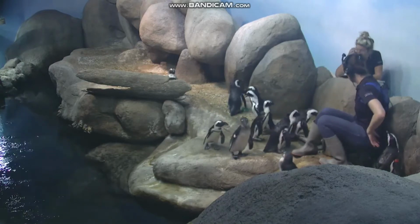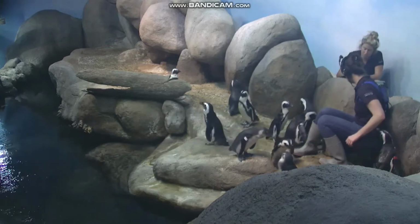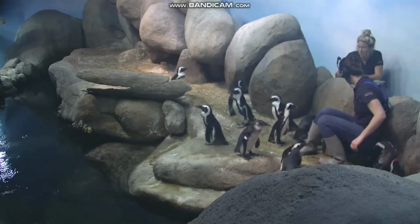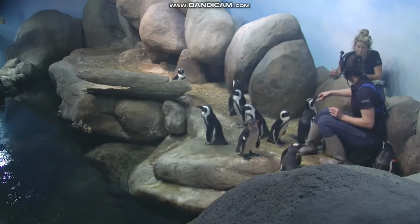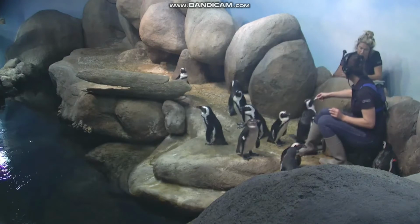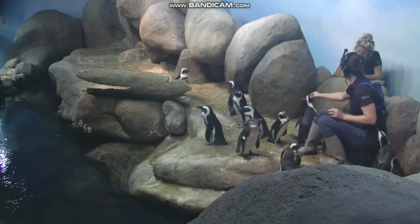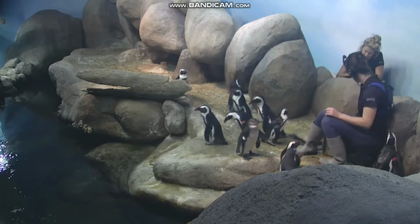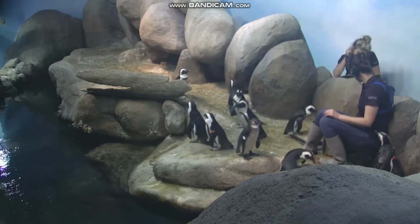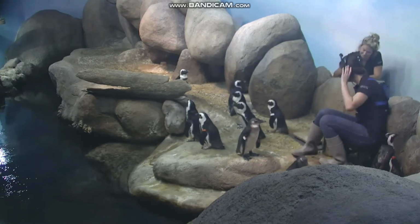Now we can see Holly is feeding these penguins two types of fish. She mentioned we feed them herring, which is the larger sort of fatty fish. And then there's a smaller one called capelin, which is more protein packed. Now these types of fish are not actually the same species that they'd be hunting naturally off the coast of southern Africa, because the types of fish that they'd be hunting for out there are ones that many of us maybe have heard before: sardines and anchovies. Maybe some of us are brave enough to put some of that stuff on our pizza.